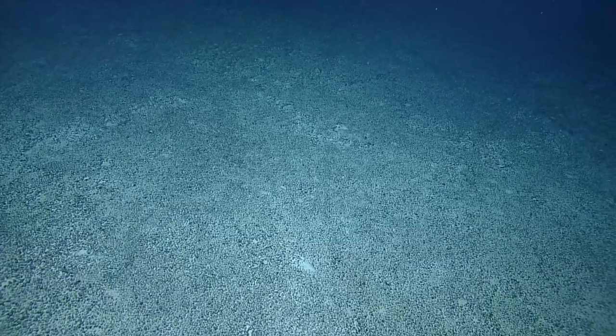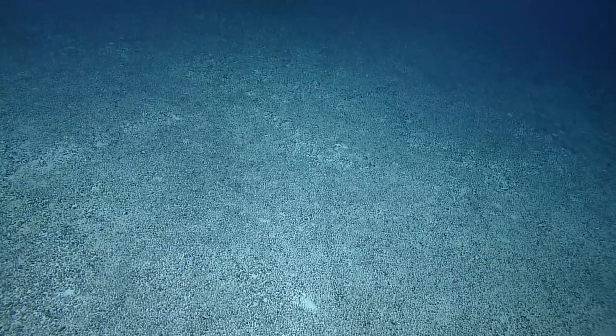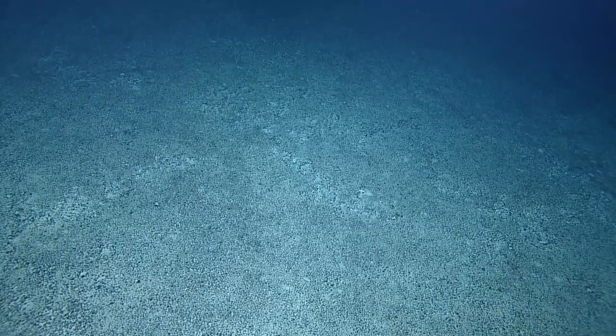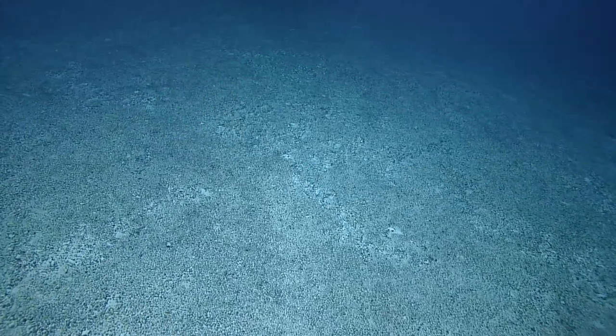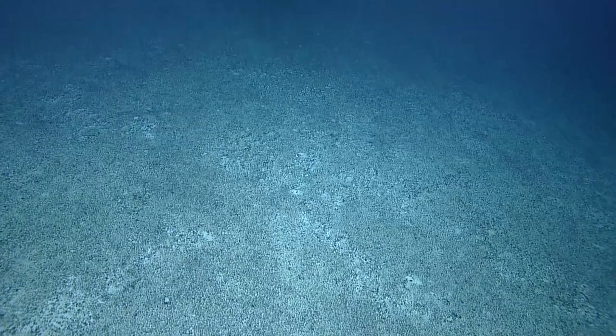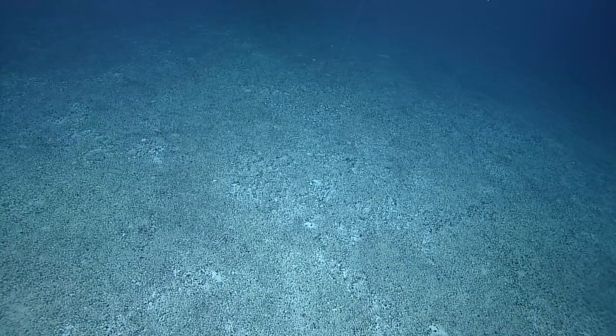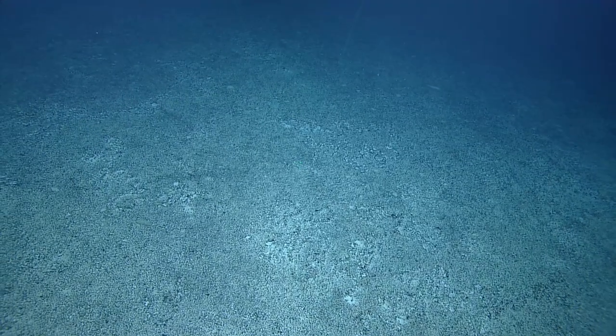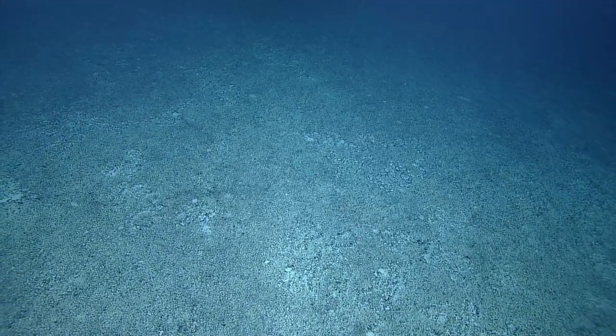Where is everybody? We're still in a kind of micro saddle. This is more of a basin, a pre-saddle basin. So I think once we get over that, we'll get to the saddle itself. It'll be way better for sure, maybe. We'll see.